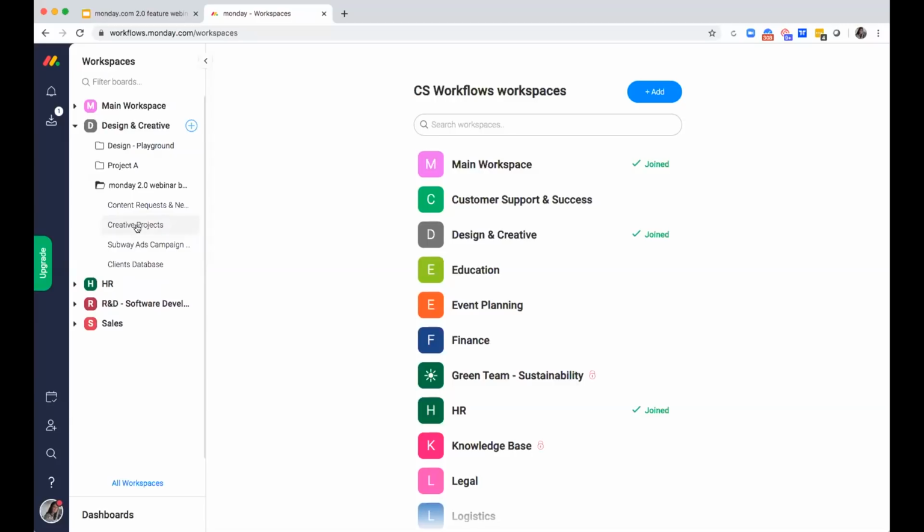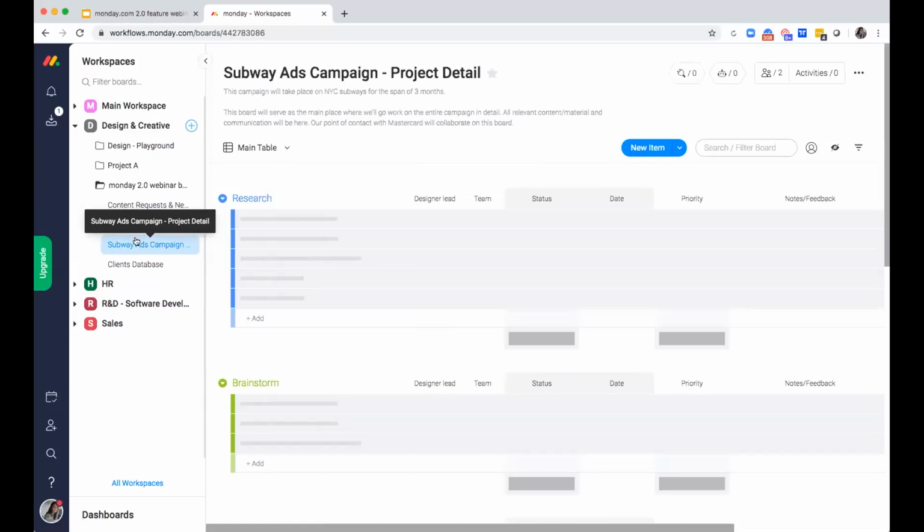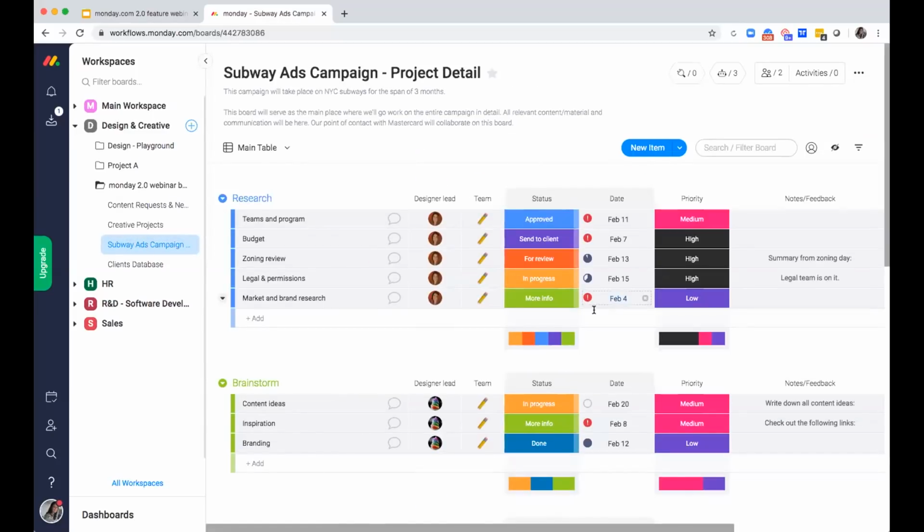Next up, I want to talk about sub-items. This is another feature to come that will really help to enable you operating within your work OS. And to show the sub items, I'm going to go ahead and use this board right here. As mentioned previously, I'm part of that design and creative team. And this board is kind of focusing in on one particular project that I'm working to manage, which is a subway ad campaign, tracking kind of all my details and the nitty gritty.